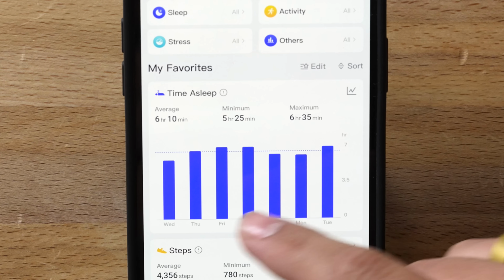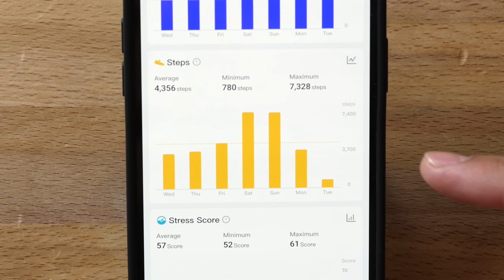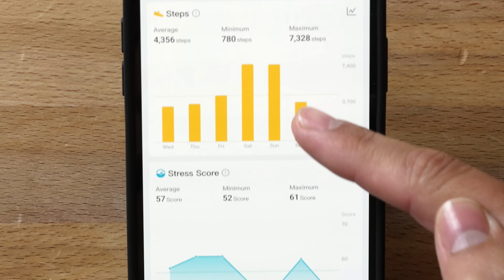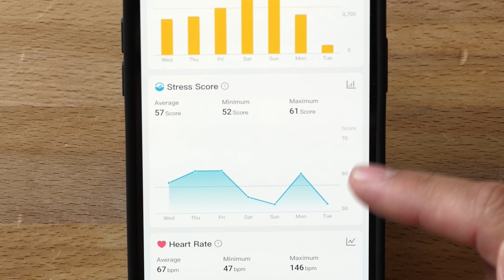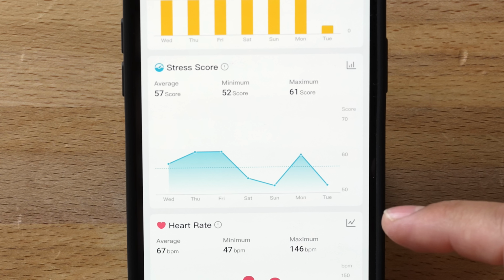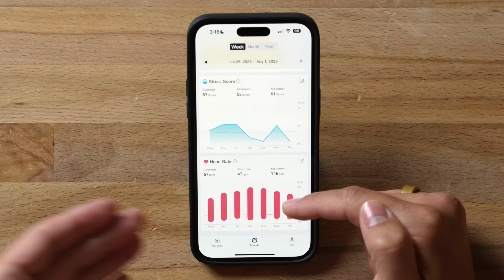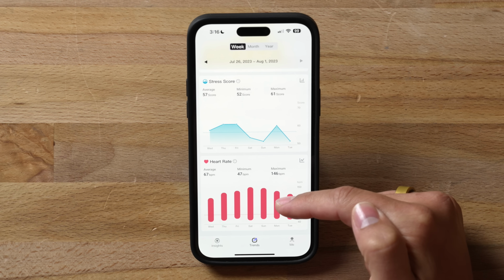And you can actually go into this trends tab right here where you can see your sleeping trends, your step trends, obviously Saturday, Sunday, the highest when I'm not at work in my office chair. Then you also have your stress scores, which actually Saturday and Sunday have been lower because I had a very relaxing weekend, no birthday parties, nothing like that. And the heart rate, which does get higher when I walk more.